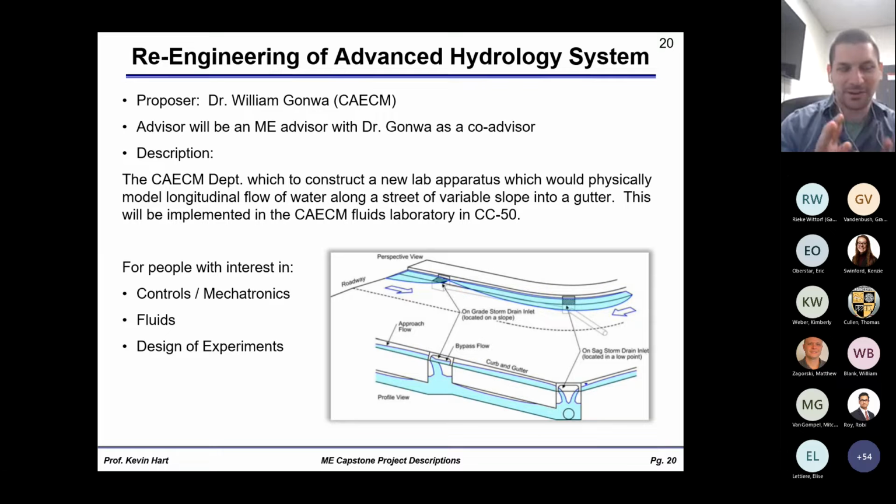When it rains, I don't know what the weather is in Germany right now, by the way, for those Germans joining us. But today in Milwaukee, it's raining, and the rain is flowing in the street and into a gutter, and the construction management and civil architectural engineering want to study this phenomenon in a lab, and they want the MEs to help them design some apparatus that can show that. Here's a picture from the proposal that Dr. Ganwa had sent to me. Basically he wants to make a device that simulates this flow and how the water flows in these gutters. So if you're interested in more civil-minded things or fluid flows, design of experiments, maybe this one's for you.